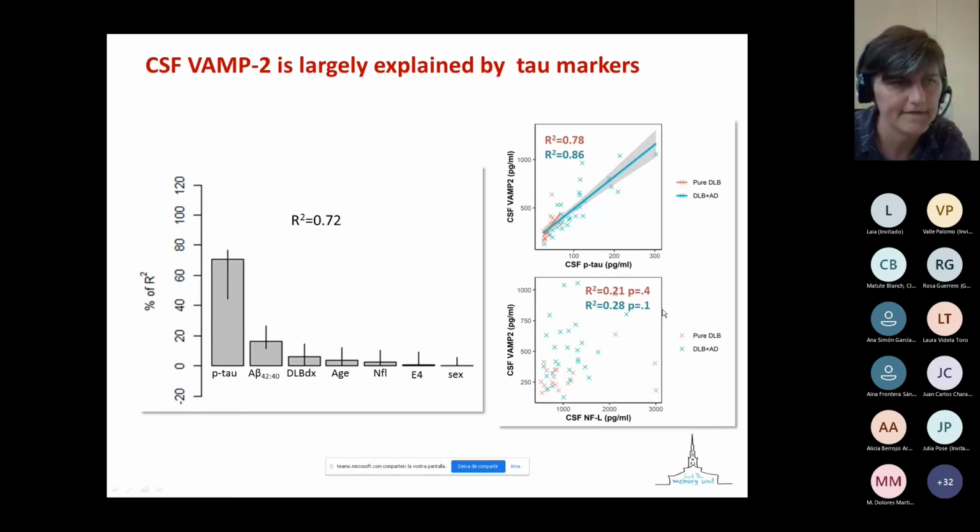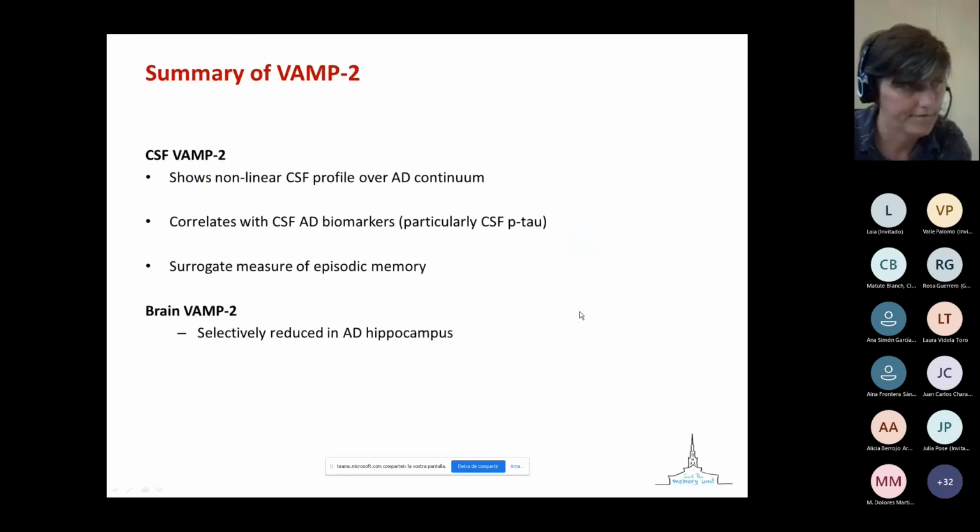So this is promising in that CSF VAMP2 is not simply a marker of neuronal degeneration, but should be specific to synapse degeneration. So to summarize VAMP2, you can see that we found that CSF VAMP2 shows a nonlinear profile across the AD continuum, and we showed this in both genetic and sporadic forms of AD. It correlates with AD biomarkers, particularly phospho-tau, and it could be used as a surrogate measure of episodic memory. In the brain, VAMP2 was selectively reduced in AD hippocampus. So we think that CSF VAMP2 seems to have high specificity for people with AD biomarkers, so it's Alzheimer-specific synapse degeneration.